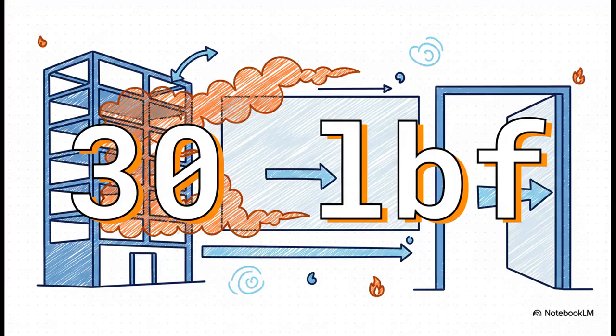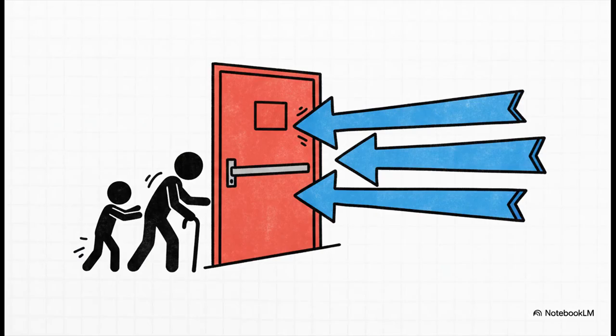I want to show you a number: 30 pounds force, 30 lbf. What on earth could that possibly have to do with fighting smoke in a fire? That is the maximum amount of force allowed to open an escape door. And why is that specific number so important?